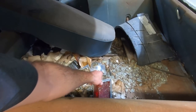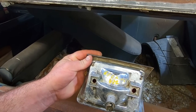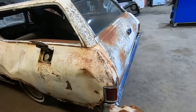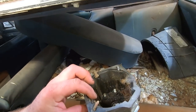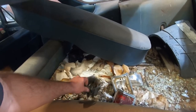So I don't know why there's a spare pair of taillights back here, but they do say 68 Chevelle wagon on them. So maybe when they schmucked it, they broke that taillight out and got some from the junkyard. Who knows? I'm guessing so, but this one is missing the lens. We got a spare distributor cap. Looks like here's the package it came in, so maybe it's got a brand new one on it.